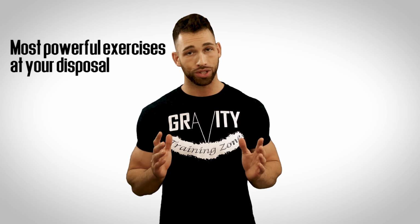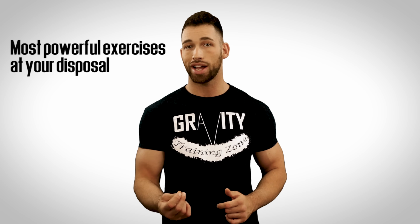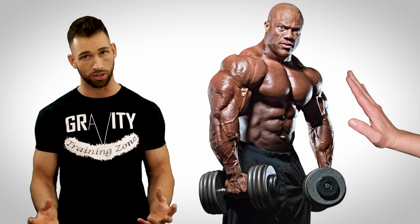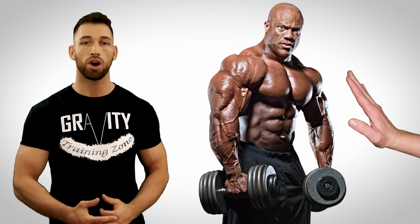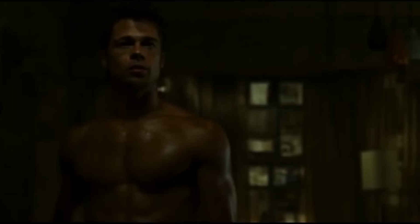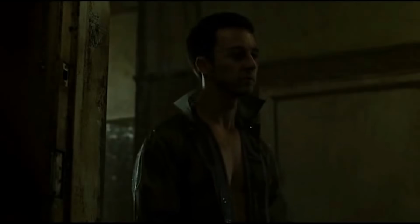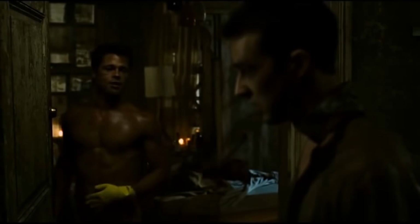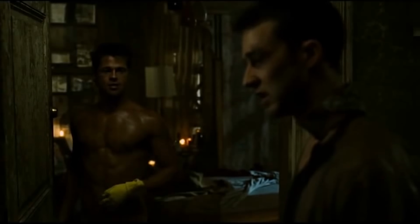Before I go, I want you to keep in mind that even though a lot of these exercises are about building muscle, women don't like it when men are too muscular. When asked to rate men, the majority of women prefer the muscular definition of Brad Pitt from Fight Club the most, and when muscular definition starts to significantly exceed that, it's not as attractive. Your best bet is to stay natural so you can look natural.